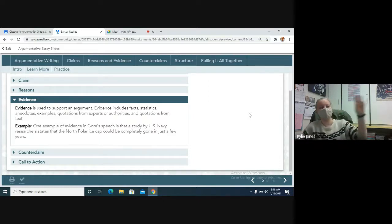Your reason is what you think. The evidence supports your reason. So you could say climate change is real because the ice caps are melting. And then you would find evidence, like articles or experts, saying the ice caps are melting because of this.